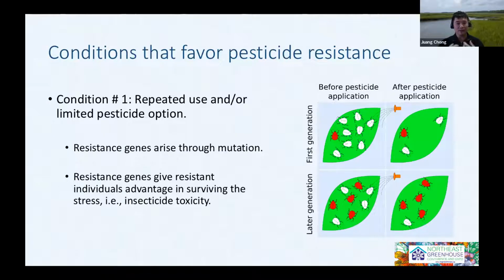What happened is that resistant genes always happen through mutation. Oftentimes, in this graph, the little red beetles are the ones that carry those resistant genes. So if you spray the first time, you killed off a lot of these susceptible individuals, which are the white beetles, and then you left only with the resistant beetles to lay eggs. And then the next generation, you're going to have more of this resistant population.